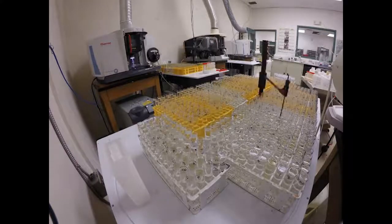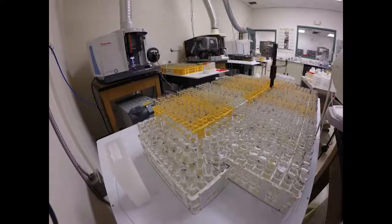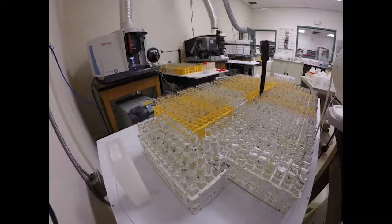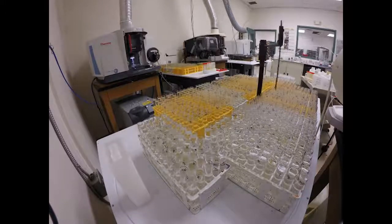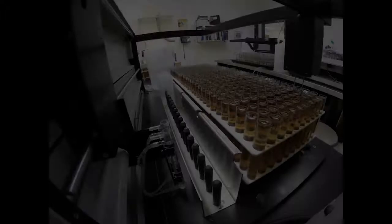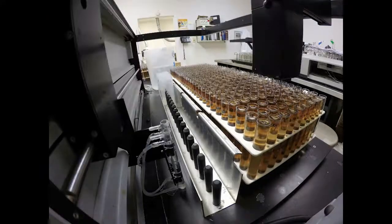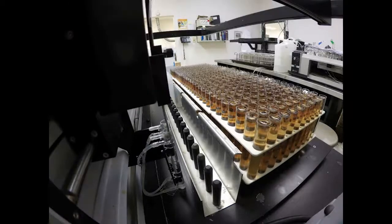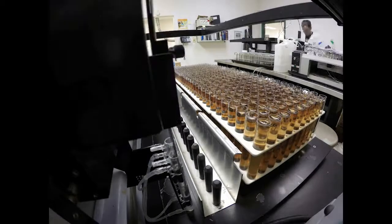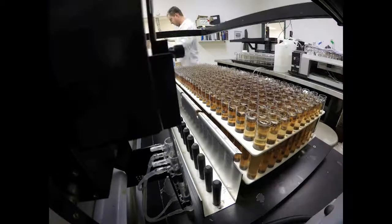In this analytical lab, measurements for sulphate, base cations, and micronutrients are made. Here is another one of our analytical labs. In this lab, measurements are made for nitrate, phosphate, chloride, and ammonium. Again, computer-controlled autosamplers help to speed along the automated analysis process.